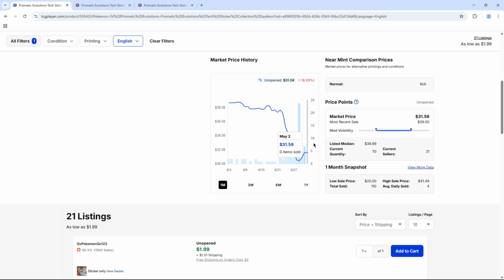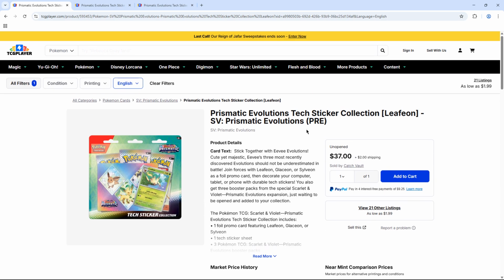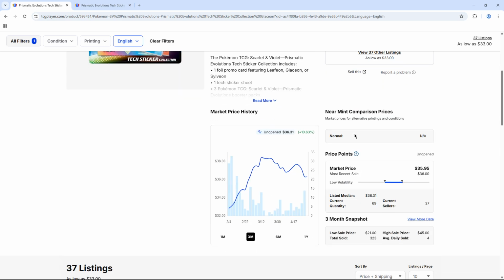Even before the restock, you can just see how prices started to fall. And yeah, prices for this have fallen a decent amount, but it's the text sticker collection. I don't know if people really care much about these. But you can see lowest listed though is already back to where it was before. So seems like people have bought them all out, but if maybe more people get their orders from Pokemon Center, maybe it'll keep dropping and go back. Who knows? Next here we have the Glaceon. Now the Glaceon hasn't dropped as much. I think the Leafeon isn't as popular as the other ones.